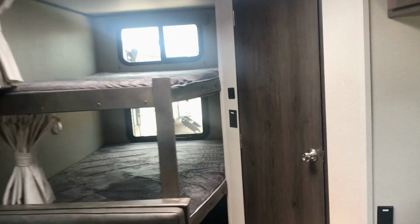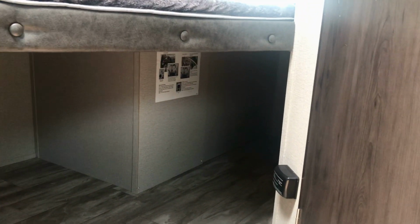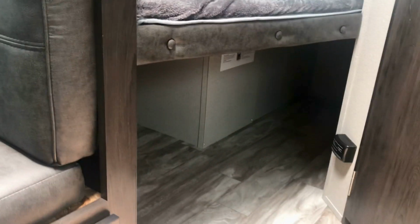Each one has a window. There's an emergency exit there. There's a USB and 110 so you can plug in your devices. There's a track for that curtain on both bunks so you have some privacy. And then underneath there is some storage. You could store a lot of stuff right there underneath that bunk. You could also put a litter box, a dog crate, whatever you want. It's your RV, but there is plenty of storage, and you can't have too much storage.